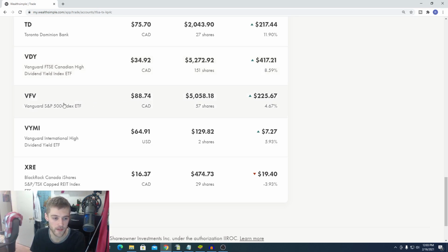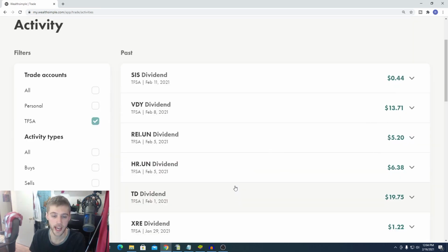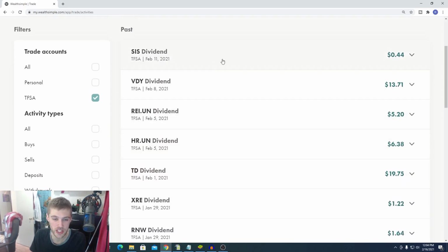The next one we have is VFE, which is our exposure to the US market. It's kind of the S&P 500, if you will. And we're currently up about 5% inside our portfolio with that one as well. As you guys can see, the dividends from these stocks keep rolling in on a regular basis. It's currently February 16th, like I mentioned earlier, and we're just getting these dividends on a regular basis.